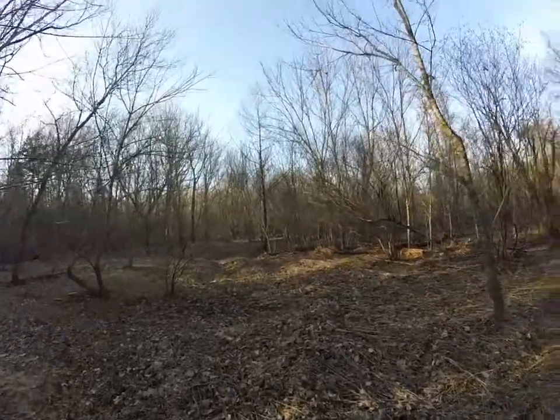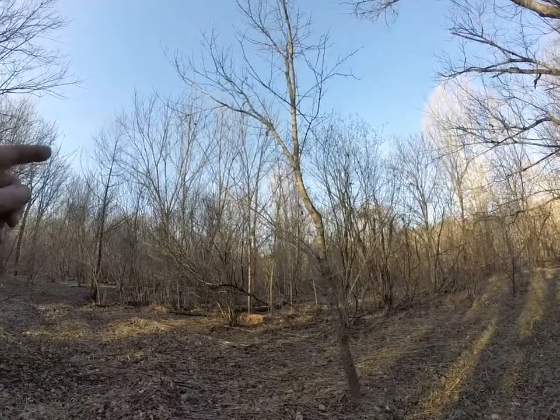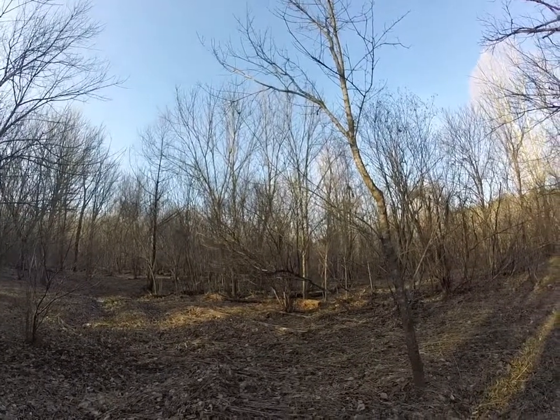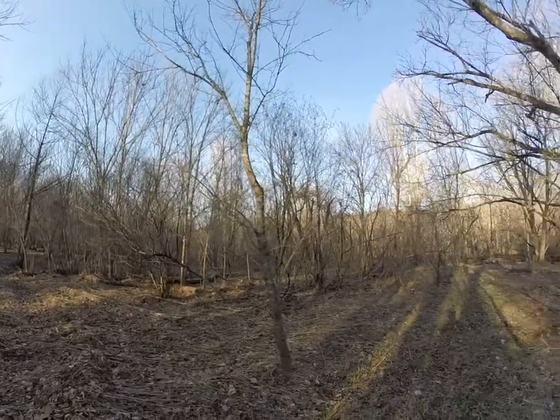So that's it down to the creek. We just kind of made a turn around. Point back the way you're facing now is the main road. Probably between 1,200 and 1,500 feet straight that way is the main road. That's it. This is our creek.